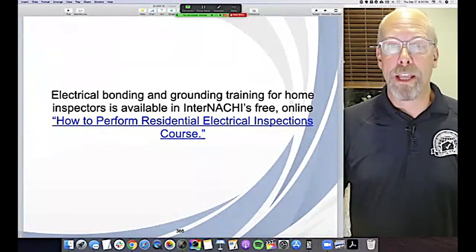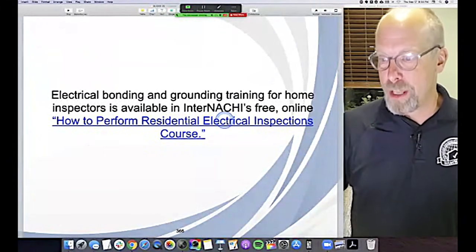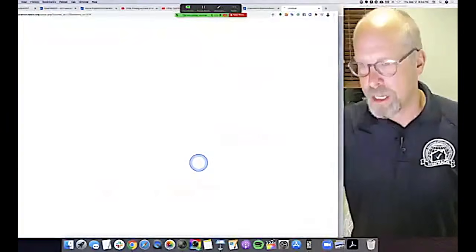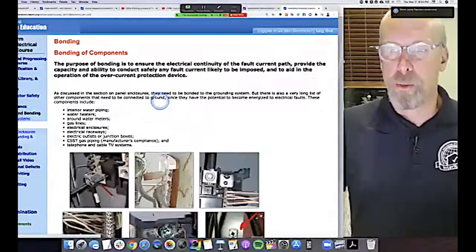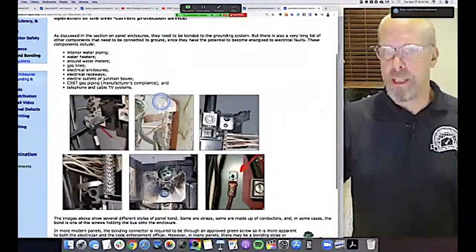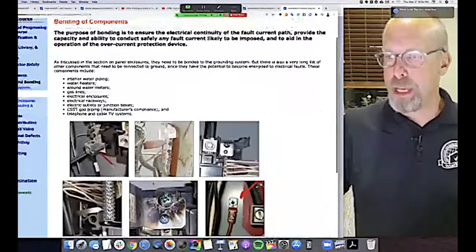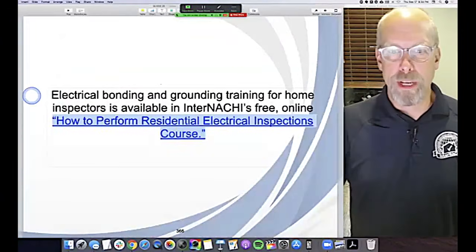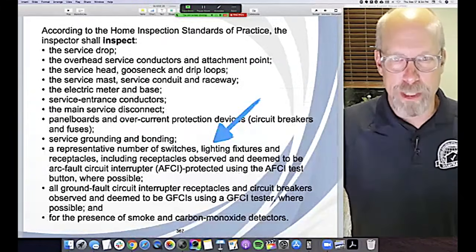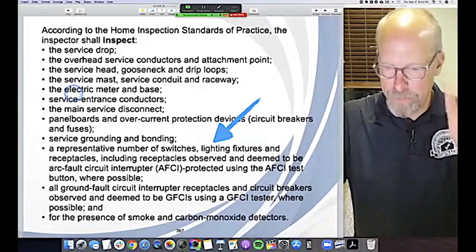Electrical bonding and grounding training for home inspectors is available through that same electrical course. And I'll take you to the section. There's a section on bonding and the purpose of bonding and where it should be and what it looks like and what a defect looks like. And what are those green screws? What are they supposed to do inside the electrical panel? Should I look for them?